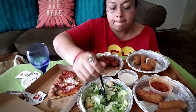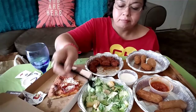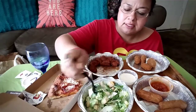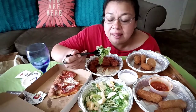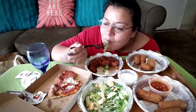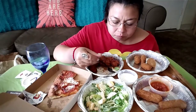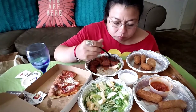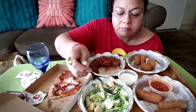I recently tried, it was at 600 Degrees Pizzeria, and I was so excited because they had something called the Mexican pizza, the chile verde pizza. I wanted to love it. It's all right.